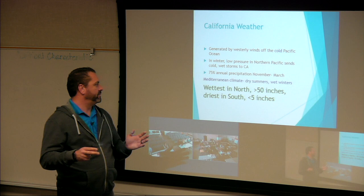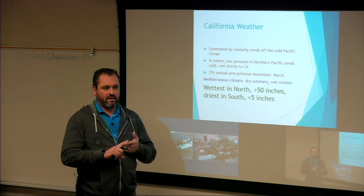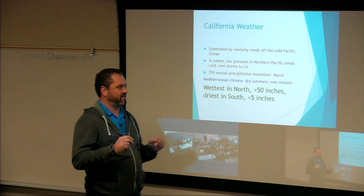But we do live in a Mediterranean climate, and that's one big thing, that there are not too many of these Mediterranean climates around the world. That's what allows California to grow and sustain all these great crops and have these picturesque lifestyles that we've mentioned before.